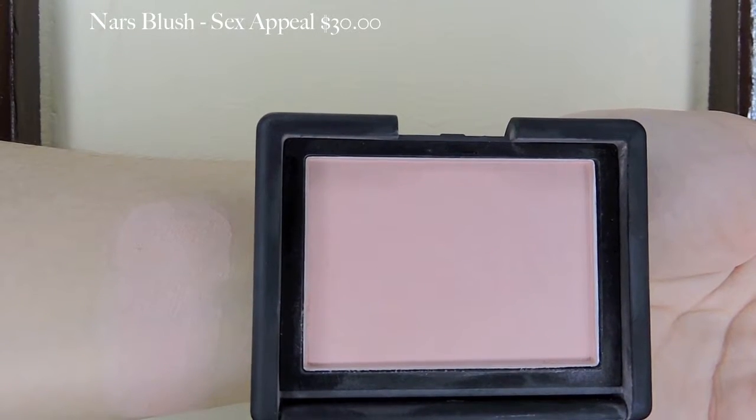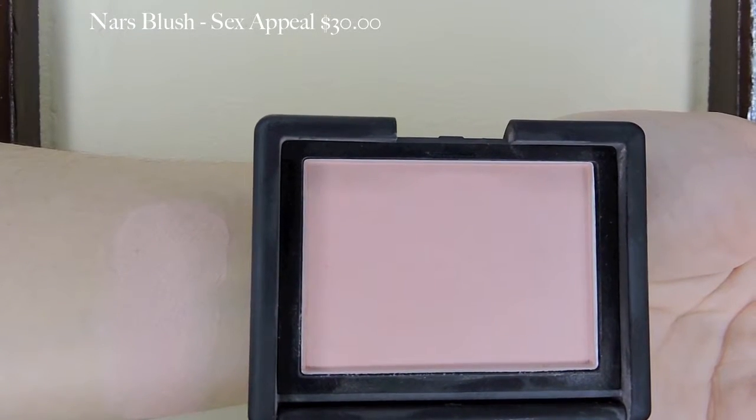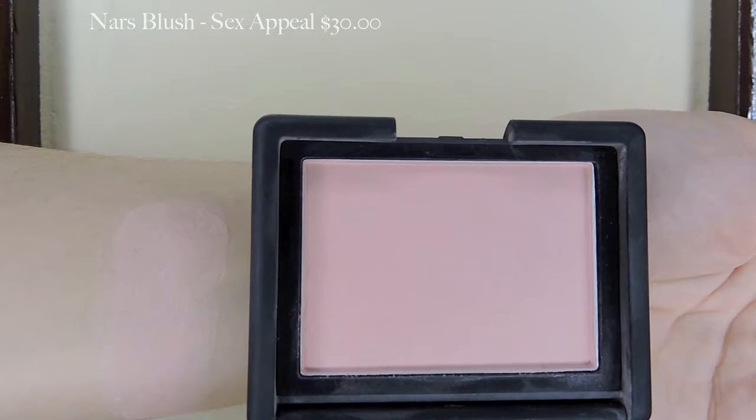I find that this color is also buildable on my skin, you guys, but more so on the fairer skin tones because it can turn chalky or kind of ashy on your skin tone if you have a deeper skin tone. So I definitely recommend this blush for my light to medium skin tone gals out there.